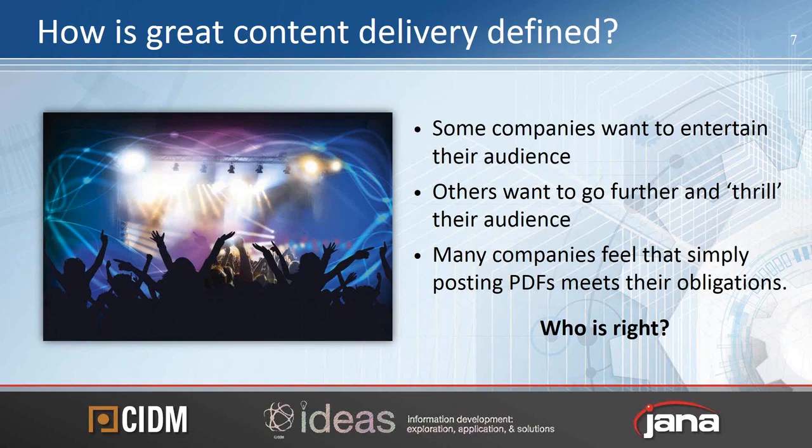So how is great content defined? And basically, I heard this at a conference a couple of weeks ago, that you need to entertain your audience. And I guess my response to that is, if you want to entertain your audience, you're probably in the wrong business. Pixar might be a better field for you. And maybe take that a little farther and say, I want to thrill my audience.